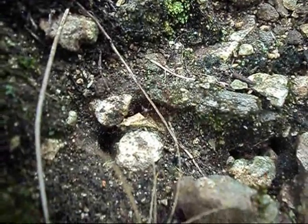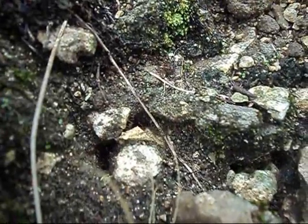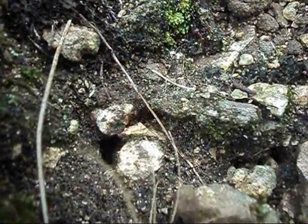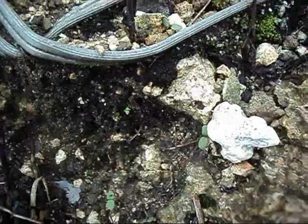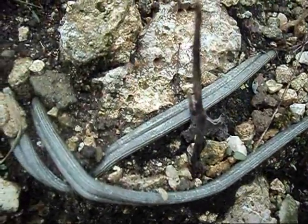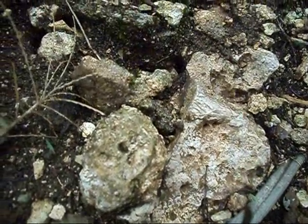And as we can see, these ants are extremely busy. They're always on the move. If you look very carefully, you can see those major worker ants that have those large heads. And here we have another ant with some food, moving very, very quickly back to the nest.